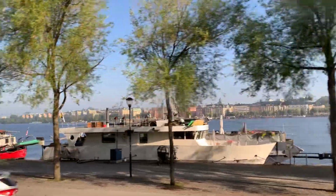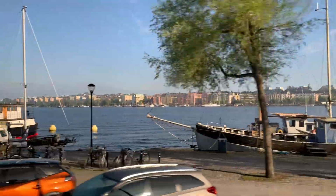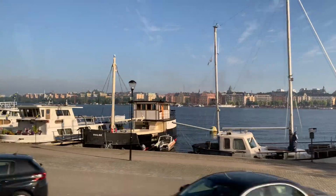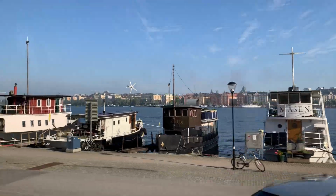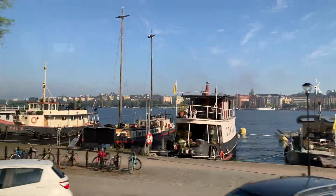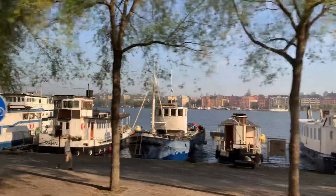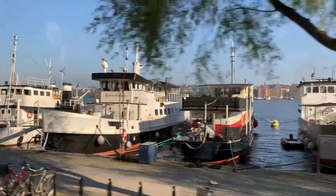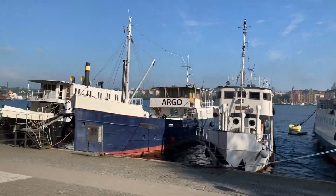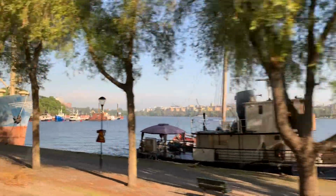Okay? Now, when it comes to water, all these boats you see now on the right side, they are quite unique because there are 25 slots in the Stockholm region where boats can stay all year round, and that's here. All the other parts where you'll see boats today, sailing boats or leisure boats, they will disappear at the end of the summer. But here they can stay all year around. They pay a certain fee.